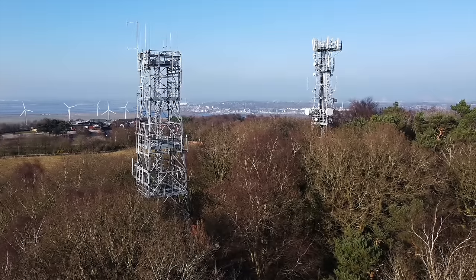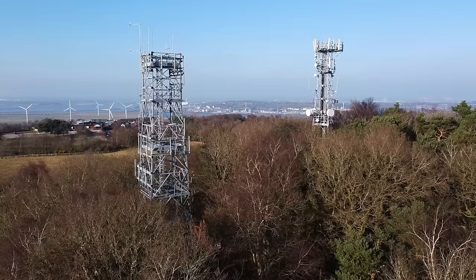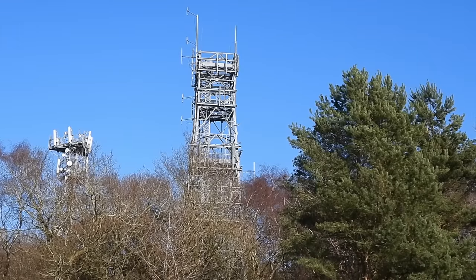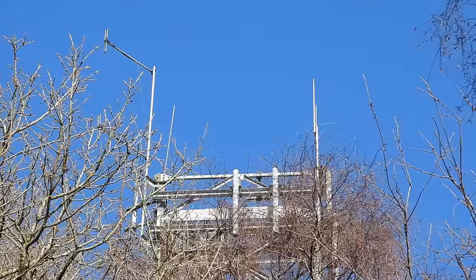Moving on now, we come to Frodsham Hill radio site, one that I've covered extensively in another video, so we'll keep this part short. These towers have been here for many decades. At one time, this tower was home to two repeaters used by Frodsham and District Taxis on low-band VHF, a band that's virtually empty nowadays.